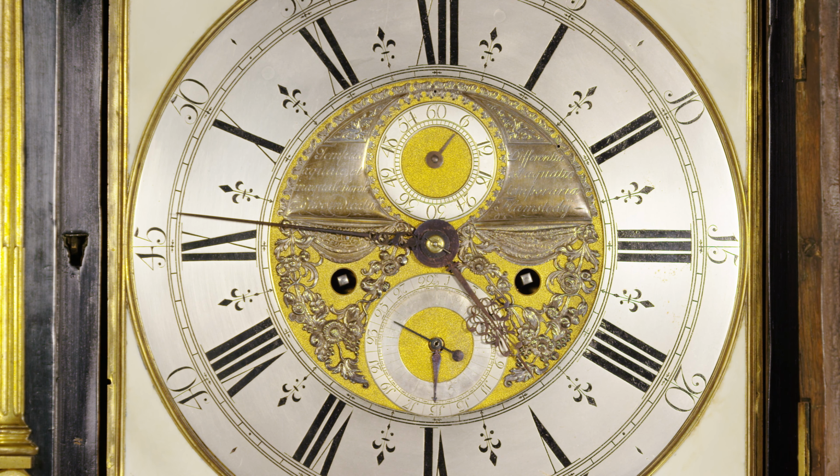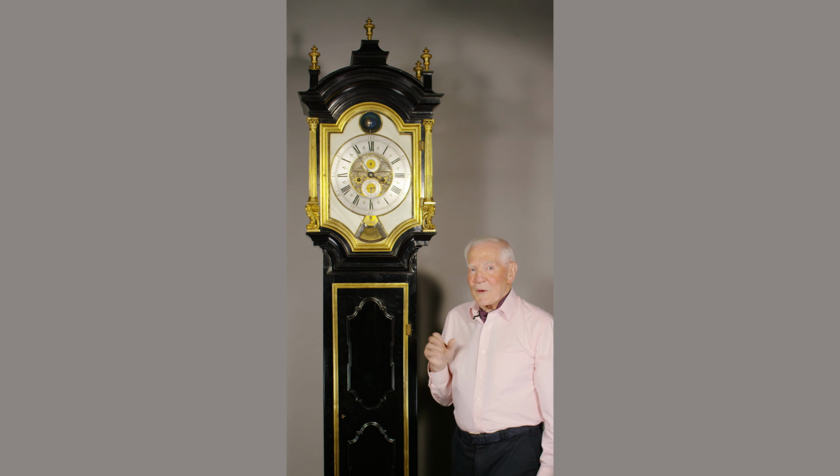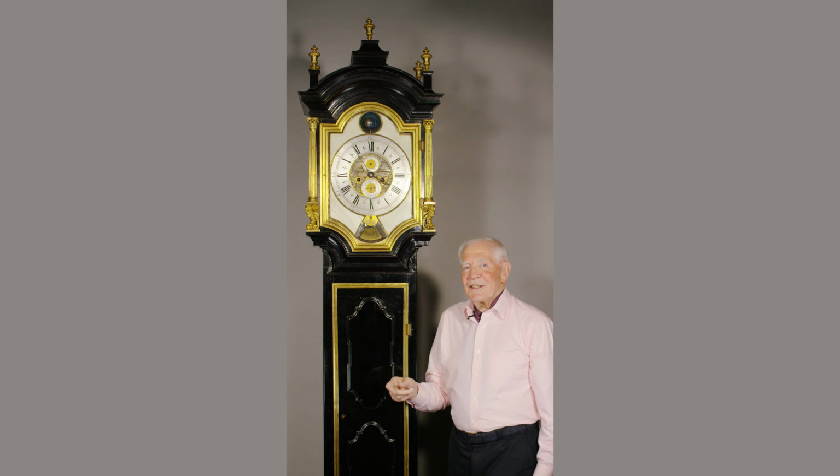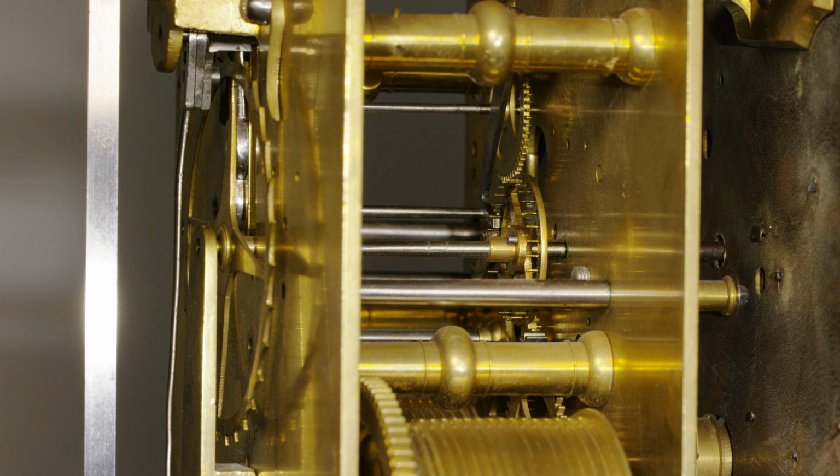So instead of having 0, 5, 10, 15, 20, etc., which is normal on a second dial, this has 6, 12, 18, 24, 30. Completely different, but it's a lovely, gentle, slow tick, tock, tick, tock. Beautiful.